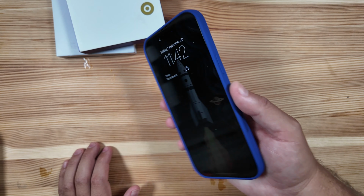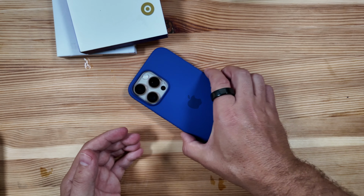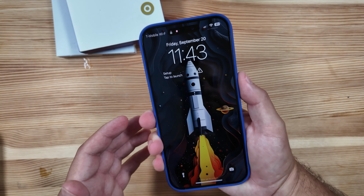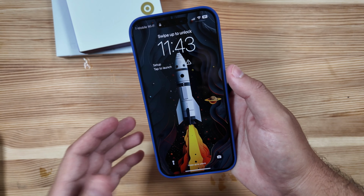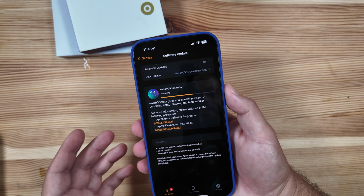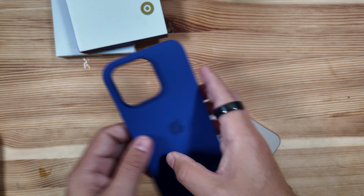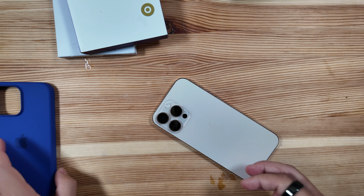And again, for those of you familiar with Apple cases, this isn't going to be anything new. It has good grip, feels really good in hand, and is actually probably one of the most consistent case offerings Apple has had for years. So we're not going to spend too much time on this one. Let's set this right over to the side here for now.